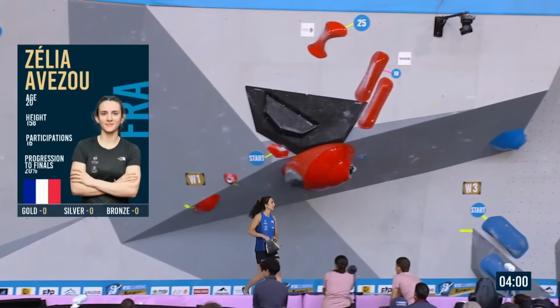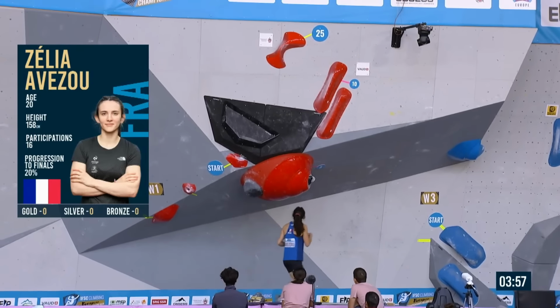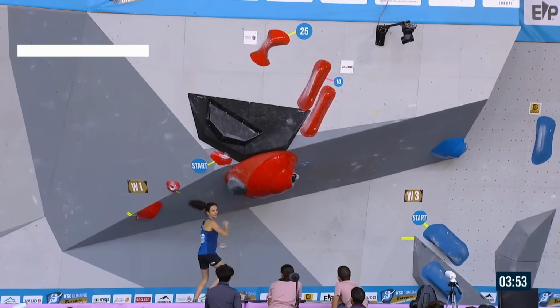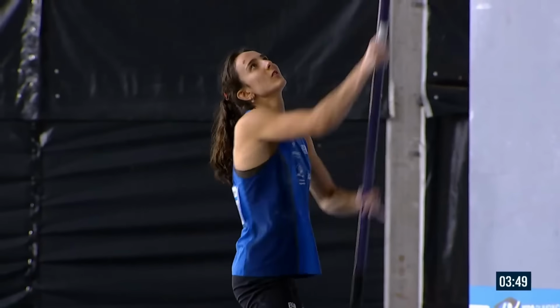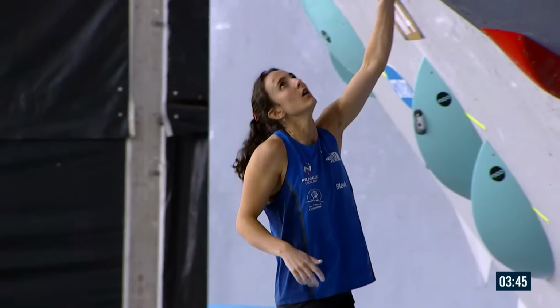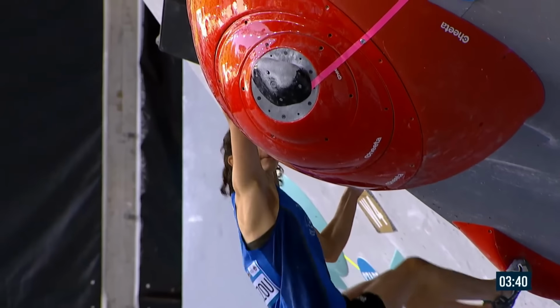Zélia Avezou running on now. Didn't have the lead round she would have wanted yesterday. Had a bit of a slip. So looking to fight back a little bit here this morning in Villars. She was outside of the finals in Boulder round as well, and seventh last night in lead.